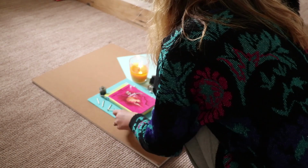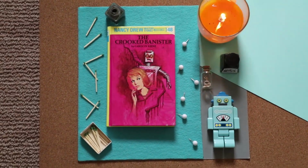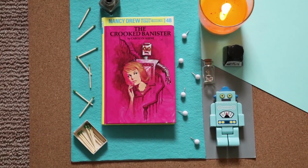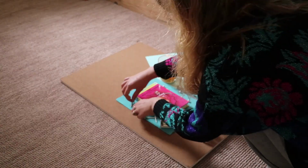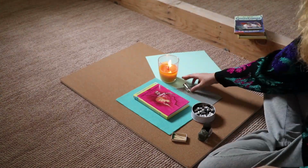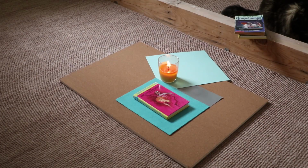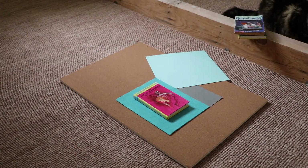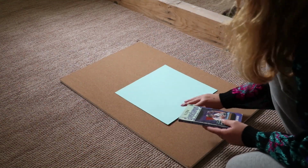It is sometimes difficult because I don't always have things that go with it. So the ink and the little jar are supposed to represent his use of poisons, like snake venom and stuff like that. I don't think it was the best, I know. And then the flame is because he has a flaming moat around his house, so that was for that.